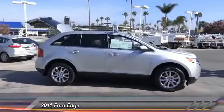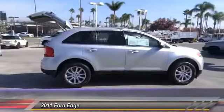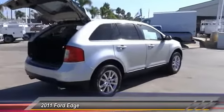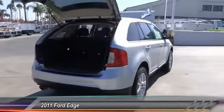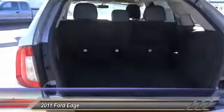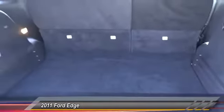Keyless entry, steering wheel audio controls, backup camera, leather-wrapped steering wheel, air conditioning, front alloy wheels, cruise control, automatic stability control, AM/FM stereo radio, power door locks. This beauty will make even your house keys jealous. Drive it today.